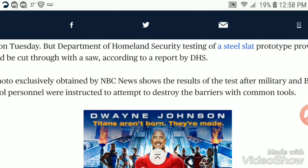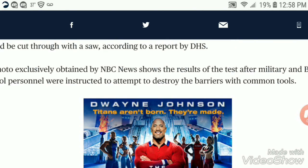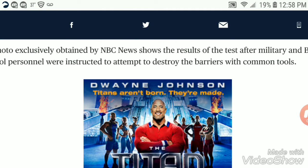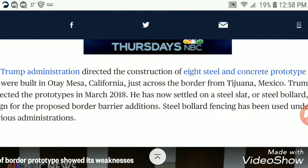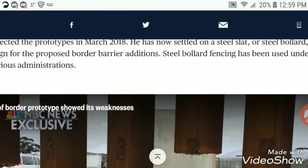A photo exclusively obtained by NBC News shows the results of the test after military and border patrol personnel were instructed to attempt to destroy the barriers with common tools. The Trump administration directed the construction of 8 steel and concrete prototype walls that were built in Otay Mesa, California, just across the border from Tijuana, Mexico. Trump inspected the prototypes in March 2018. He has now settled on a steel slat or a steel bollard design for the proposed border barrier. Additional steel bollard fencing has been used under previous administrations.